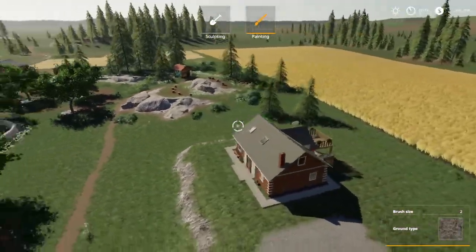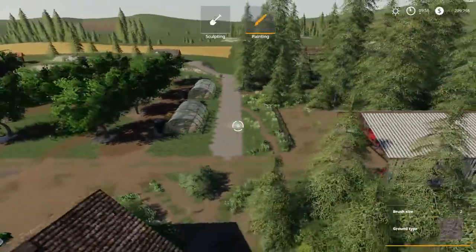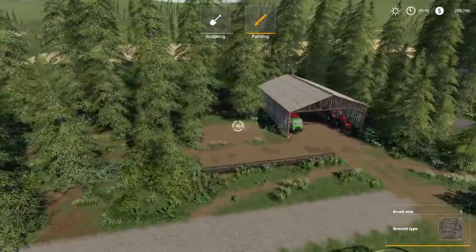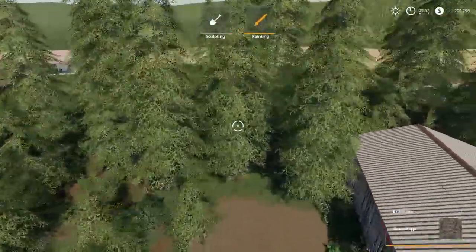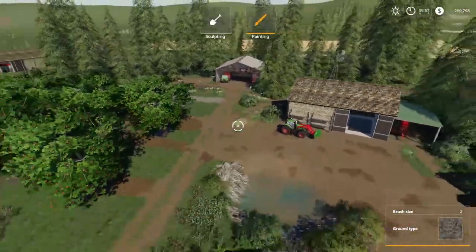I can make myself a new walking path since I have done away with my other path here. I'm probably going to take this fence out. I got sheds here. I might add a shed, or I'm going to have to cut some trees down and make a path over to here and do some shed. Maybe I'll sell this shed. Maybe it's time to start upgrading.